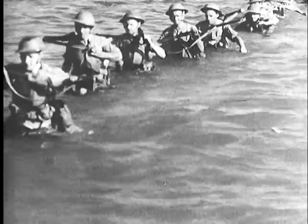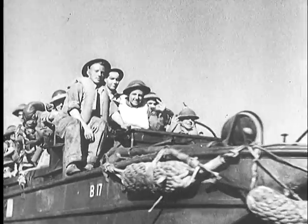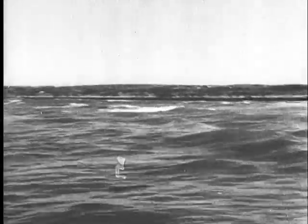While some men waded ashore, others had the pleasure of landing in ducks, their amphibious half-landing craft, half-lorry. It was quite a job keeping the camera steady coming ashore in one.